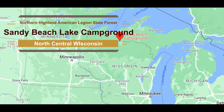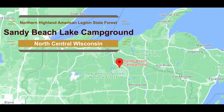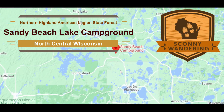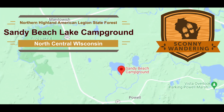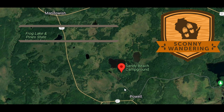Good morning from northern Wisconsin in the Northern Highlands, American Legion State Forest. Specifically, I am in Sandy Beach Campground. This is my site last night.